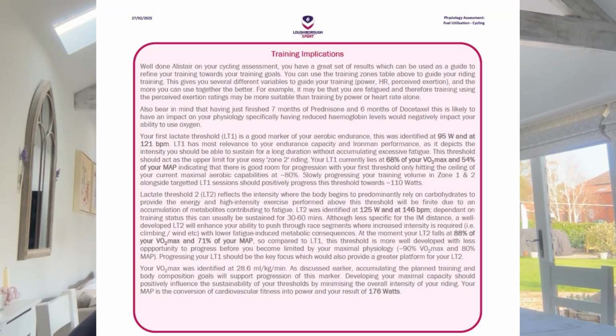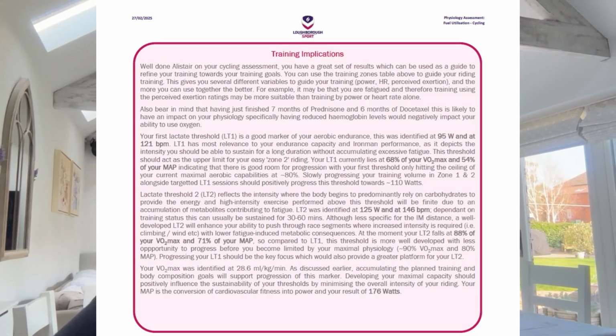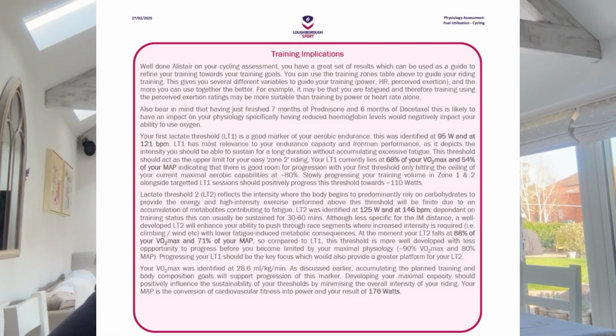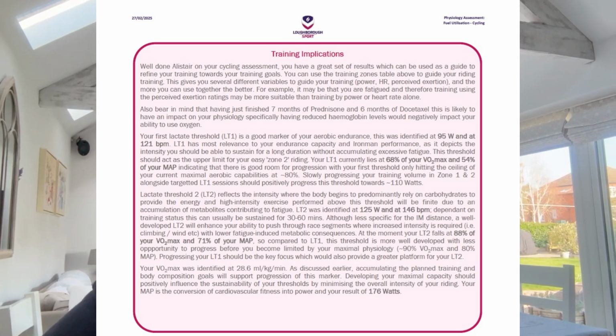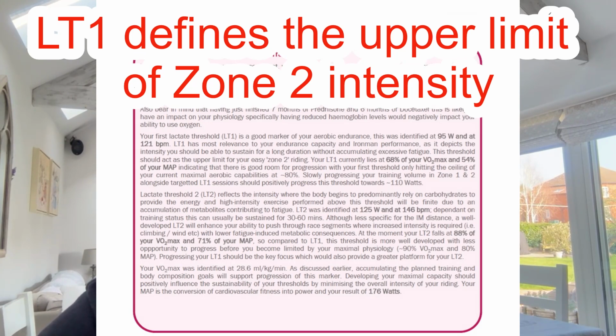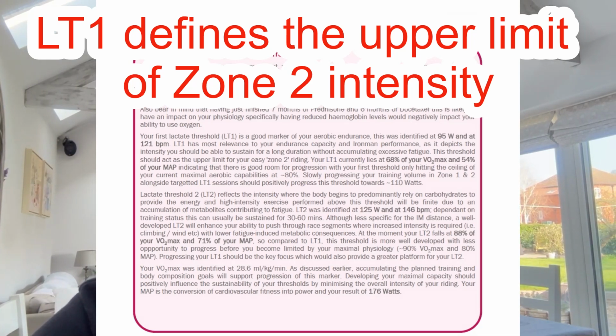So I think the first thing to show from here is that it perhaps just indicates how low level I am. Admittedly, I was only just at the end of my steroids and 6 weeks from my chemotherapy. But you can see that my lactate 1, which is really the endurance level, being under 100 watts is a bit of a challenge when you've got to do an Ironman in under 17 hours.